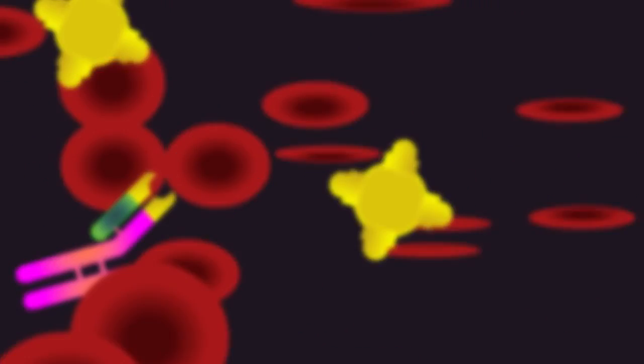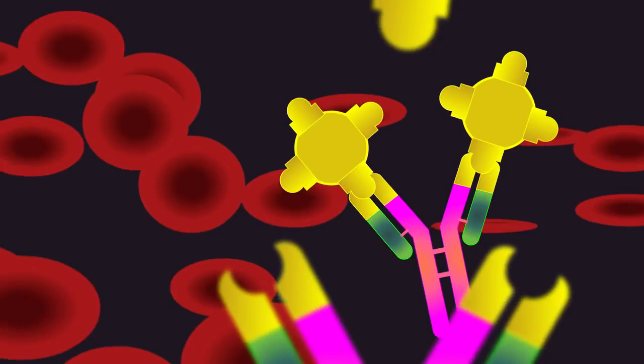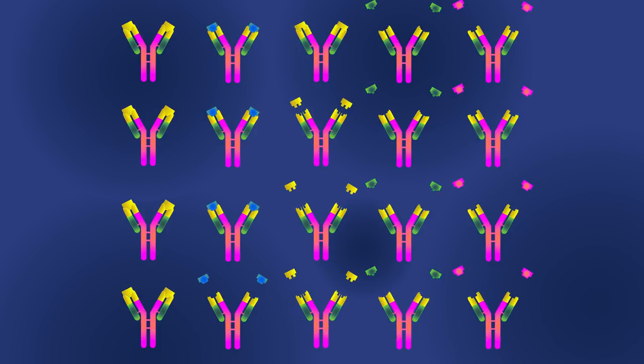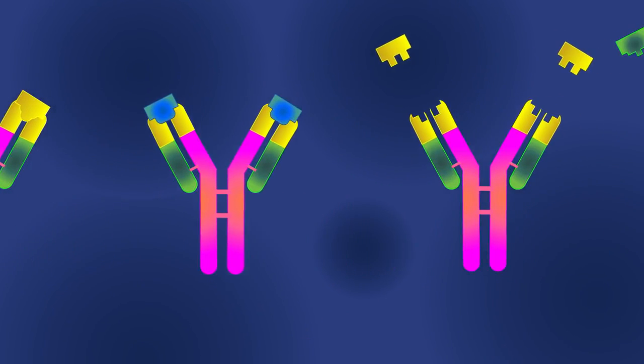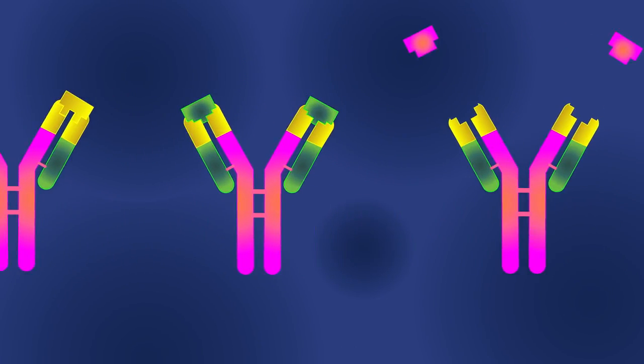2 identical binding sites means any given antibody can bind simultaneously to 2 identical antigens. Millions of antibodies with slightly different tip structures exist, with each variant binding to a different antigen. This enormous diversity of antibodies allows the immune system to recognize an equally diverse range of antigens.